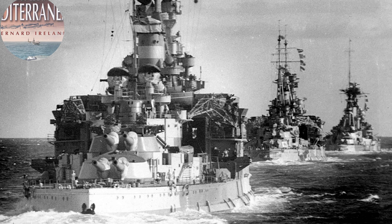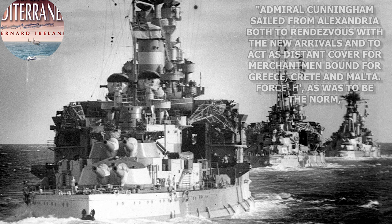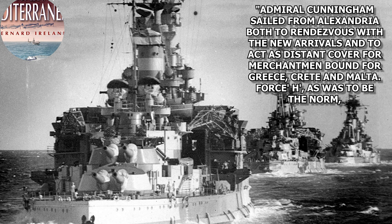By November, the war in the Mediterranean had expanded, with the Italian invasion of Greece. The British Mediterranean fleet had been reinforced by the battleship Barham, the 8-inch cruiser Berwick and the 6-inch cruiser Glasgow, and three destroyers. While in Bernard Ireland's The War in the Mediterranean, he describes the coming events in early November. Admiral Cunningham sailed from Alexandria both to rendezvous with the new arrivals and to act as distant cover for merchantmen bound for Greece, Crete, and Malta.